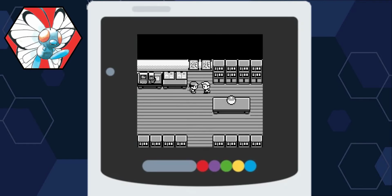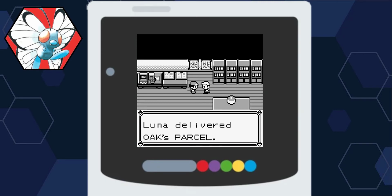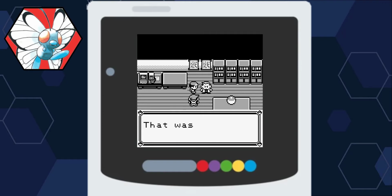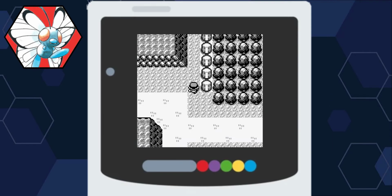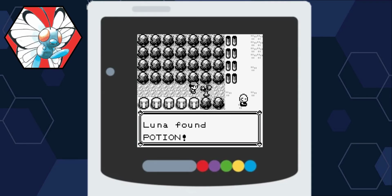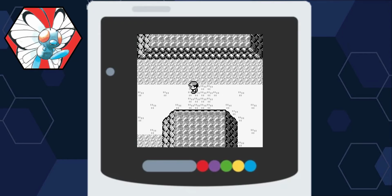Giving Professor Oak his parcel actually nets us his newest invention, the Pokédex. Our rival actually taunts us about telling his sister not to give us the town map, but we've never needed it to begin with, and we'll never need it really ever. We grab the Viridian City Hidden Potion for later and move on to Route 22 to do some training before we take on Rival Fight 1B.